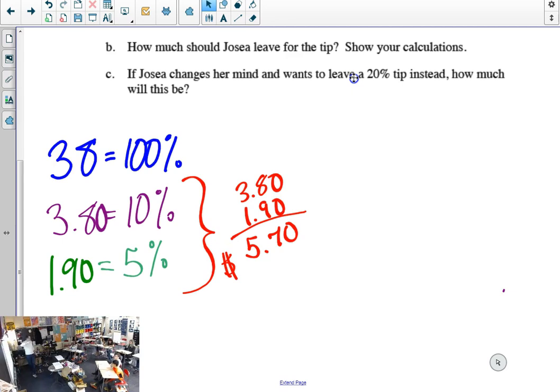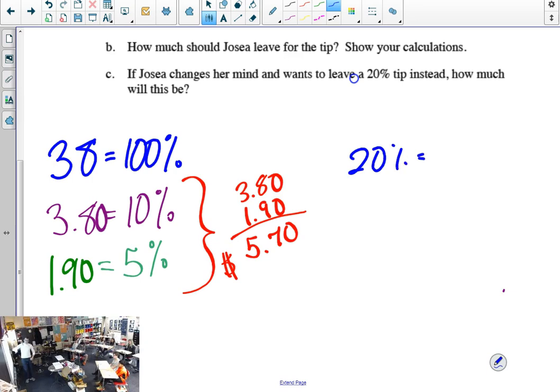How could I use this to help if they change their mind and decide to tip 20%? Kick in another 5%. Yeah. Or you could take 10% and multiply it by 2. Yeah. 10% divided by 2 is 5%, 5% multiplied by 4. So either way, whether I think about 10% doubled or adding on another 5%, 20% here would be how much money? It'd be 7.60, right? Mm-hmm. So hang on for a second.